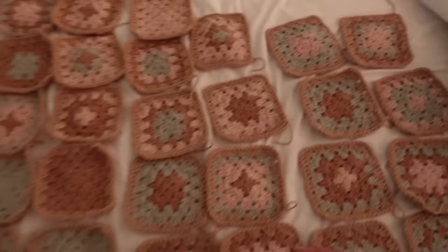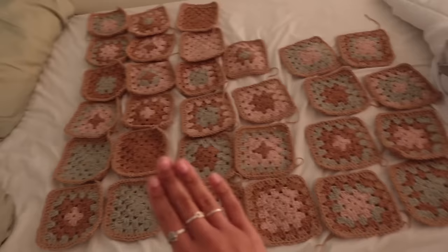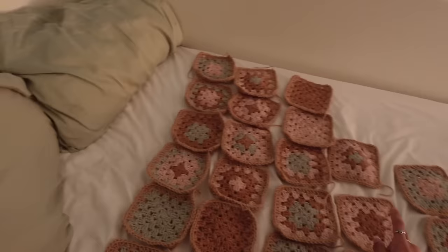Okay, if I wanna make it this big, I just need 3 more squares. But I gotta keep in mind that it's gonna be a lot smaller than this because everything's gonna be squished together. So maybe I'll do 10 going down. How many more I got left then? That means I have to make 60. How many do I have? 6, 12, 18, 24, 25, 26, 27, 28, 29, 30. I have 30 squares. I need to make 30 more.